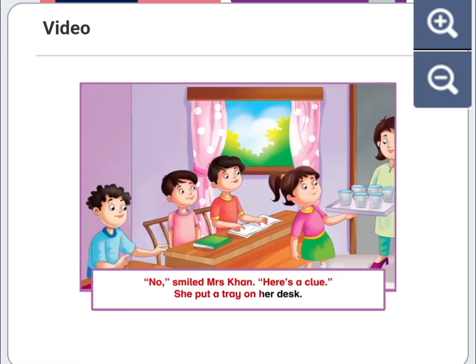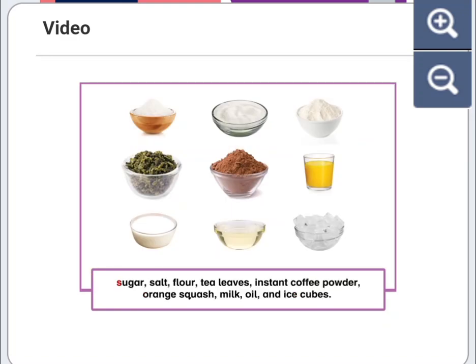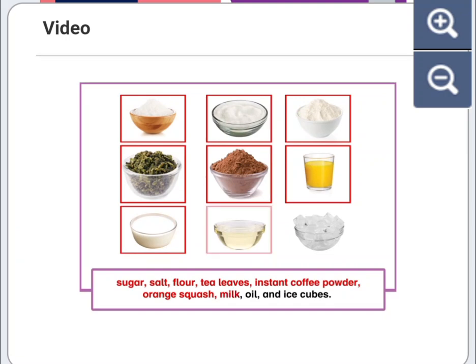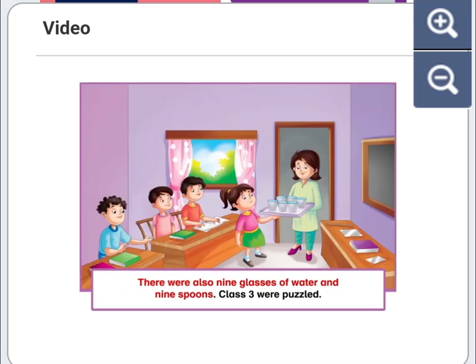She put a tray on her desk. On the tray were 9 pots containing sugar, salt, flour, tea leaves, instant coffee powder, orange squash, milk, oil, and ice cubes. There were also 9 glasses of water and 9 spoons. Class 3 were puzzled.